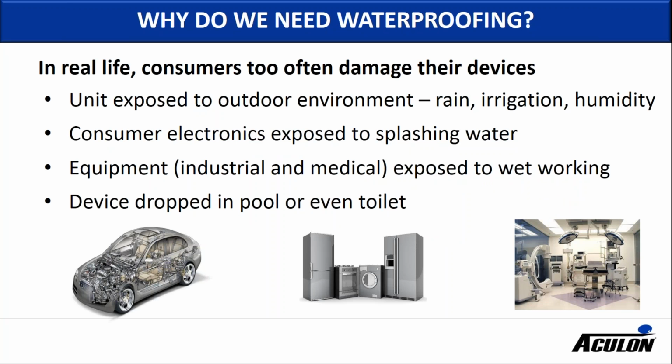So why do we need waterproofing on our devices? Well, as you all know in real life, whether it's the consumer or the operator, often these devices can get damaged. Sometimes the unit is just exposed to the outdoor environment, whether it's lighting or outdoor electronics, junction boxes, etc. Rain, irrigation, and humidity can potentially damage that device. If it's a consumer, often they could get splashed with water, whether it's your laptop or other devices, your phones. And then obviously in an equipment environment, whether it's industrial or medical, often those devices are exposed to wet working conditions. And as a result, water on those boards can cause failure and the boards to short.